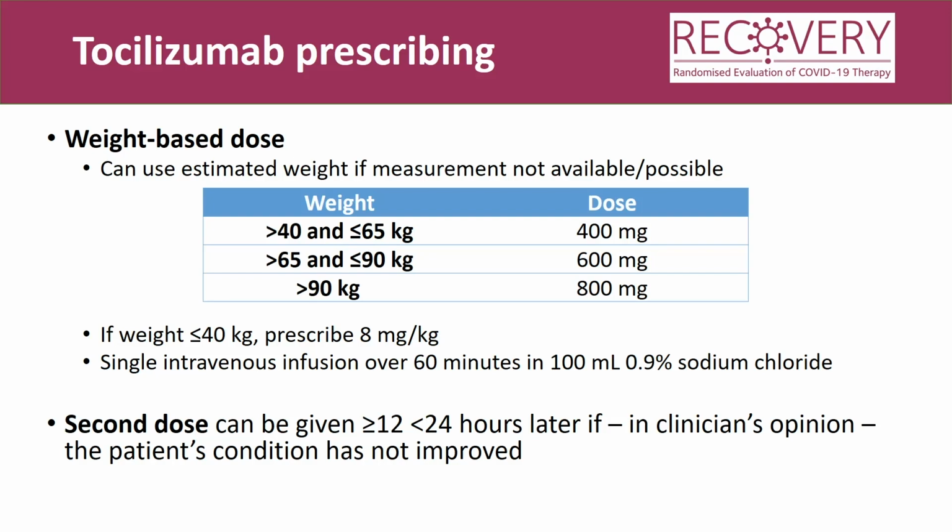If their weight is below 40 kilograms, it will be necessary to weigh them, and the dose will be 8 milligrams per kilogram. And this can be given as a single intravenous infusion over 1 hour in 100 ml of 0.9% sodium chloride. The protocol does allow for a second dose to be given between 12 and 24 hours later if, in the clinician's opinion, the patient's condition has not improved. But it is only one further dose. So in recovery, the maximum number of doses is 2.